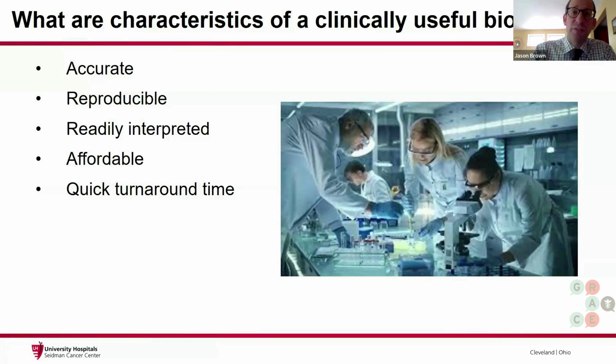We also want biomarkers to be affordable so they don't break the bank. And finally, quick turnaround time, so you're not waiting for a result for too long a time.